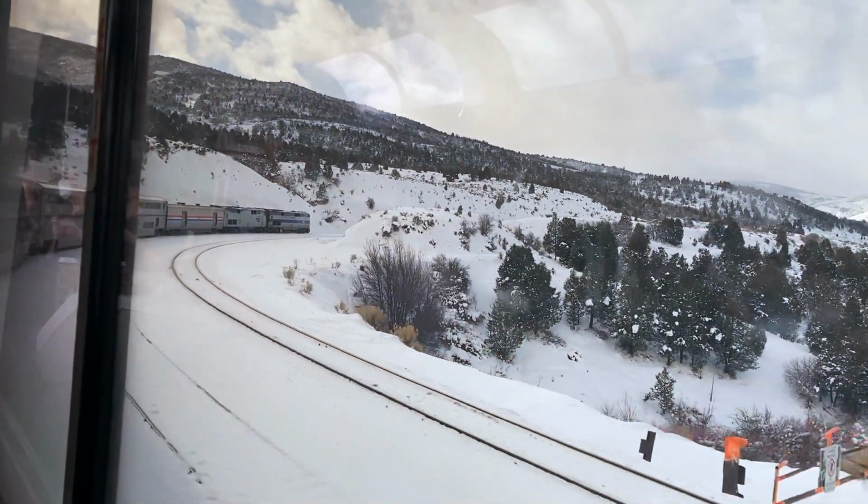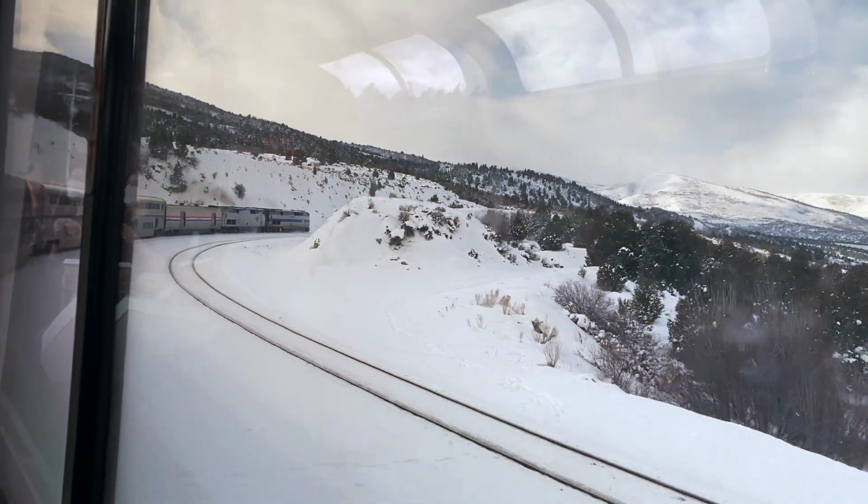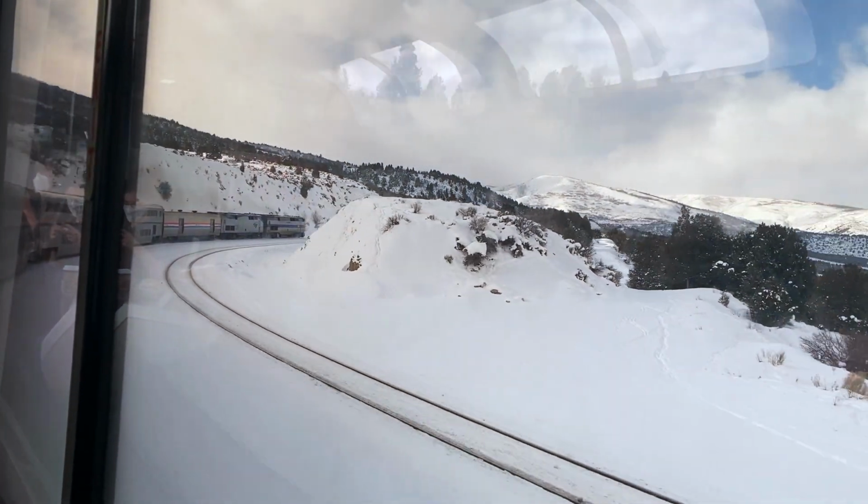Of course, if the train had been on time, we wouldn't have gotten to see any of this. It would still be very early in the morning.